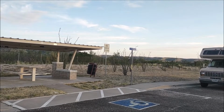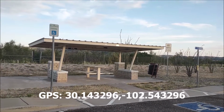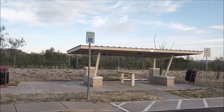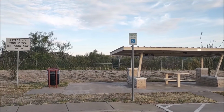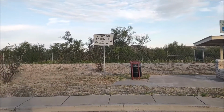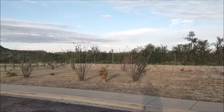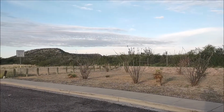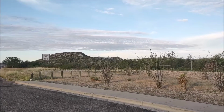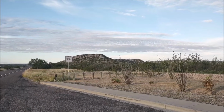Just west of Sanderson, Texas, is this small picnic area. Picnic table, a couple of garbage cans. They do have some interesting scenery behind all the brush. Not easy to see. But they've got lots of tall mountains or hills around here. And not much else.